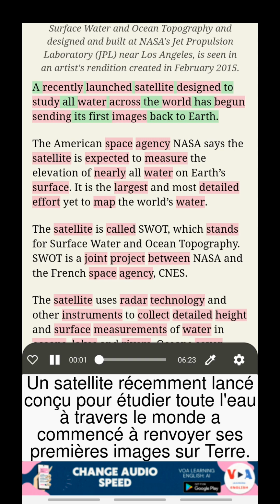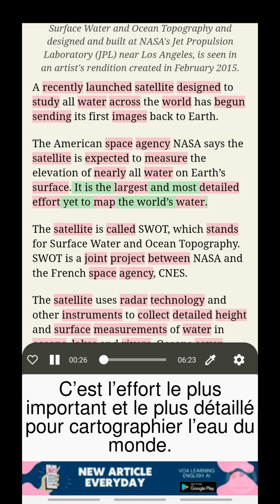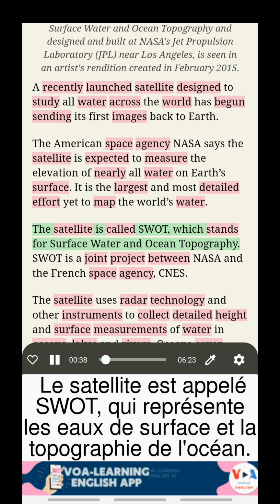A recently launched satellite designed to study all water across the world has begun sending its first images back to Earth. The American Space Agency, NASA, says the satellite is expected to measure the elevation of nearly all water on Earth's surface. It is the largest and most detailed effort yet to map the world's water. The satellite is called SWOT, which stands for Surface Water and Ocean Topography.